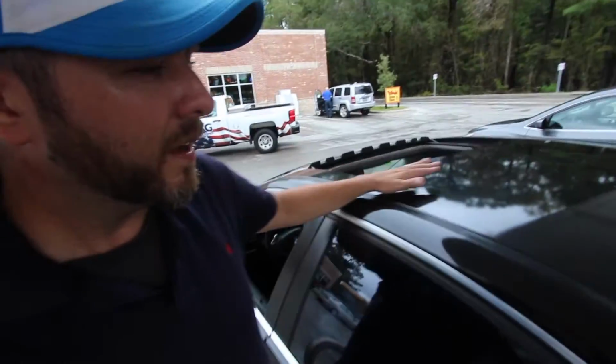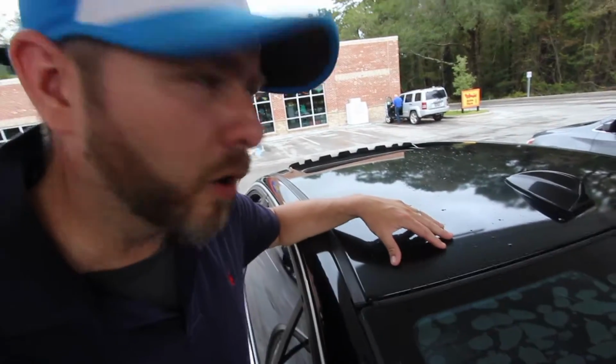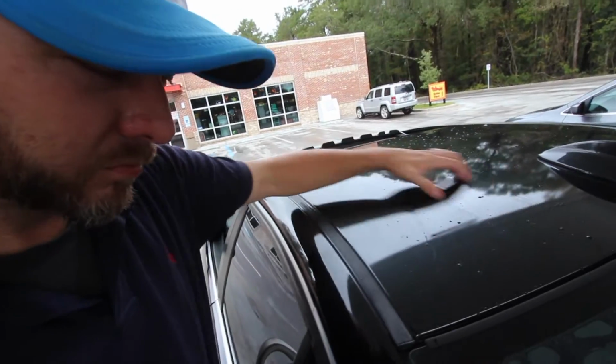But it definitely has been repainted at some point because the car has got orange peel all over. I mean, even the roof up here is orange peel. So obviously, I don't know if the car's been in a wreck, but somebody took it to a paint shop and had it resprayed, and maybe it was even a different color at some point. Let's pop the hood and take a look.